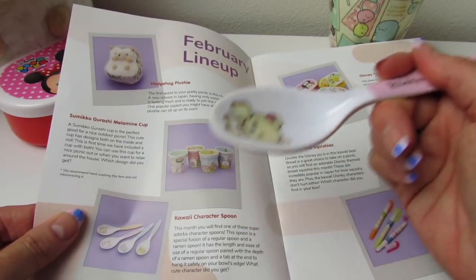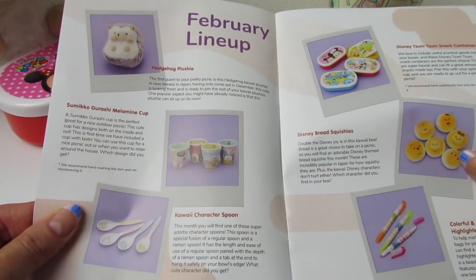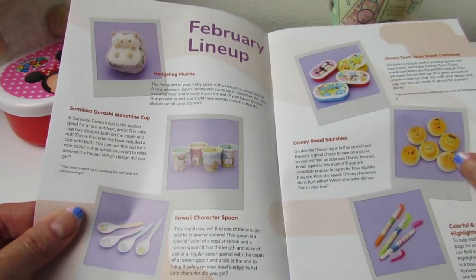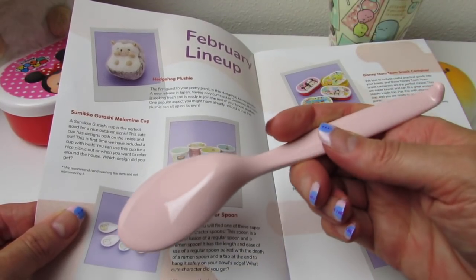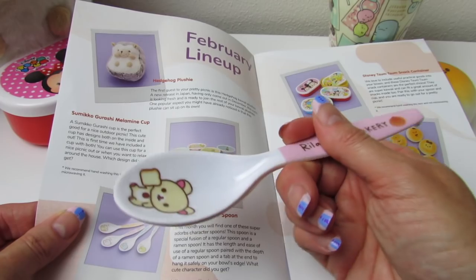Because you could hold a lot. It has the length and ease of use of a regular spoon paired with the depth of a ramen spoon. You guys, I knew this would be good for noodles. It's so sturdy. It feels so nice to hold.